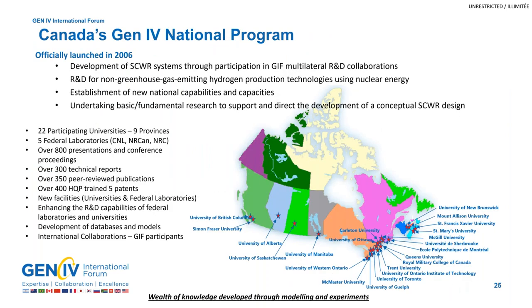Okay, so Canada's Gen 4 national program officially launched in 2006, and the supercritical water system was selected as it was basically a natural evolution from CANDU technology. The R&D efforts focused on materials, chemistry, and thermohydraulics and safety for supercritical water. There were large programs to engage 22 universities in the supercritical water R&D. The image here just shows all of the different universities that participated.